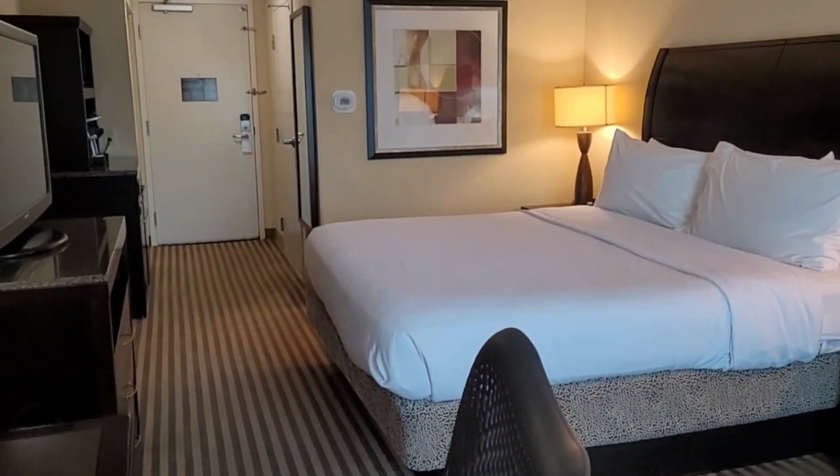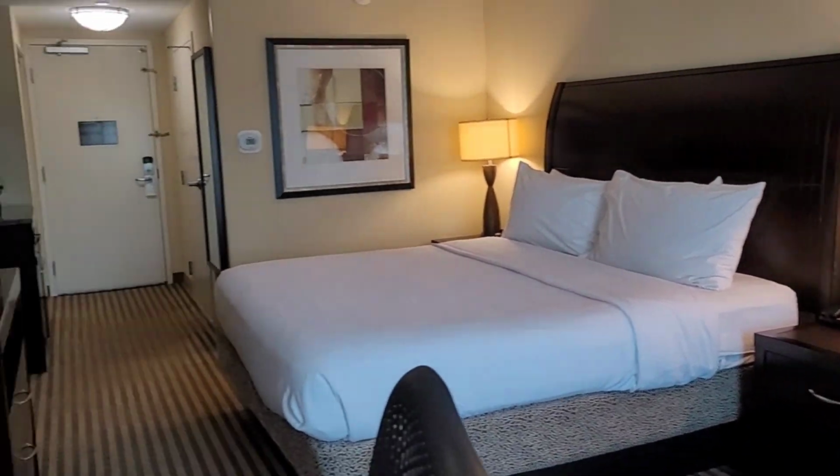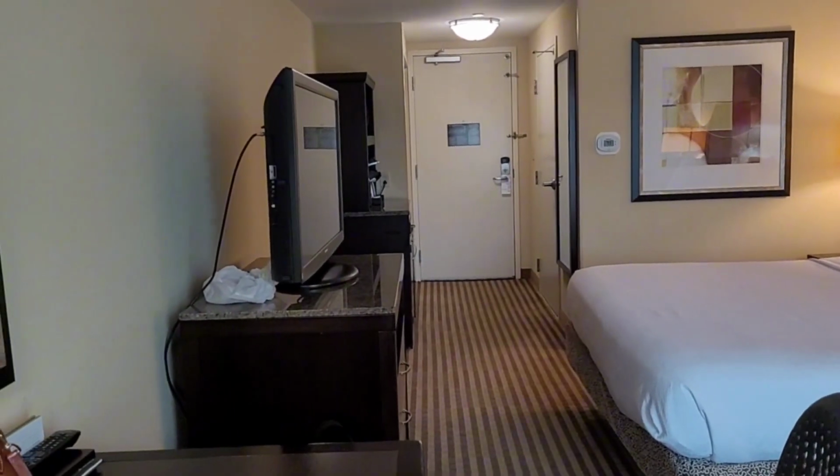But anyway, this is the view of the room from this side. Not a ton to it. It's all right. The room itself looks relatively clean. All right, so I will say at first glance, the only impressive thing about this room was the nice scent when I first walked in the door, but the rest of the room is wholly unimpressive.